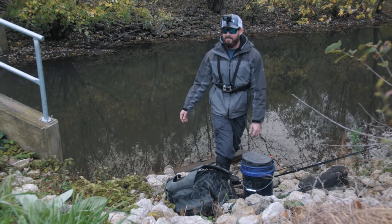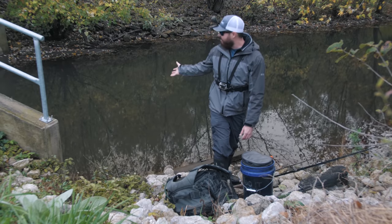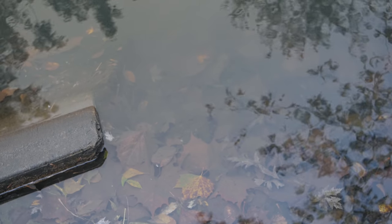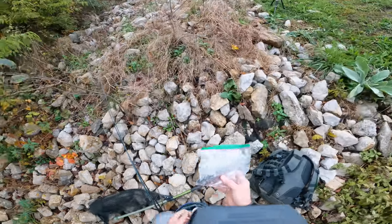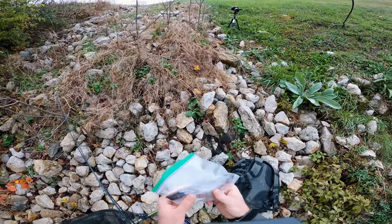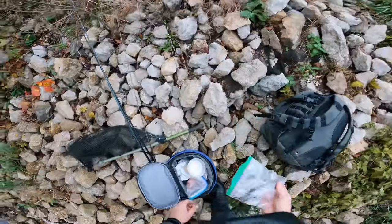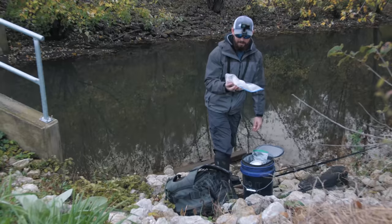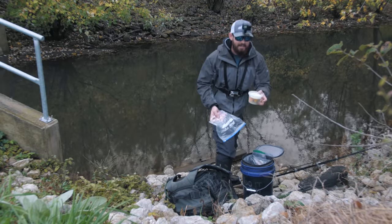We have made it to the starting point of today's video, and it is this spillway. And this water is exceptionally clear today. I probably have about 2.5 feet of visibility. The bait that I will be featuring in this episode is a rainbow trout. I recently caught this on a fishing trip, and along with the rainbow trout, I also brought a pork steak, which is one of my favorite baits to use, and of course, night crawlers.